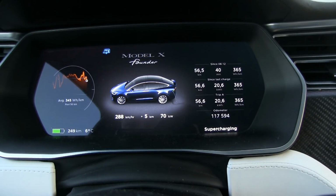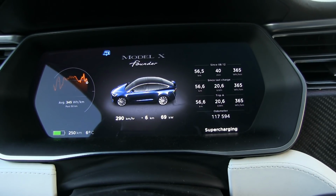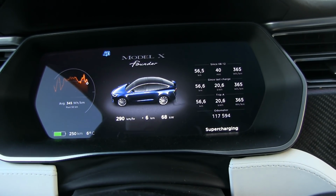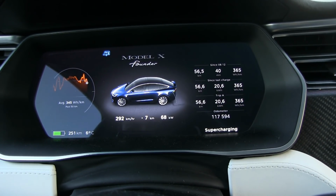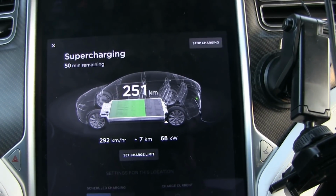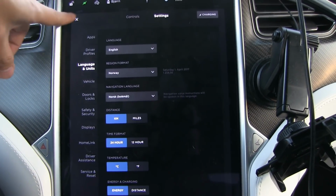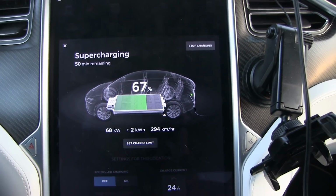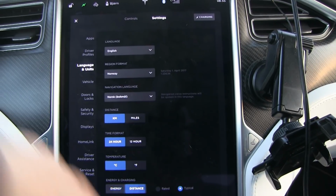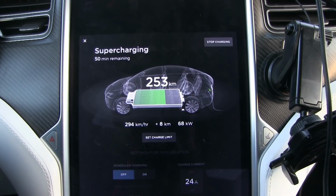We are at the supercharger in Nebbenes. Here we see not too crazy consumption, considering that we actually gained some elevation. There's some slight elevation from Oslo to Nebbenes. We are getting about 70 kilowatts, which is pretty good. This is a new battery pack, a fresh new one. If I switch to energy, you see that at 67% I get 68 kilowatts, which is pretty good. I'm just going to juice up maybe 10 minutes just to have that extra margin, so I don't reach the next supercharger with almost no juice left.